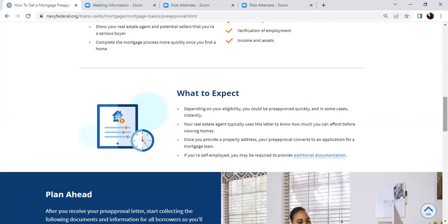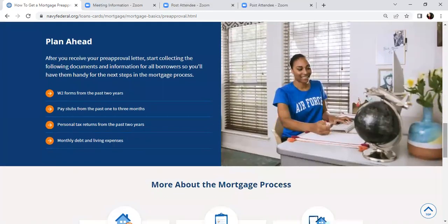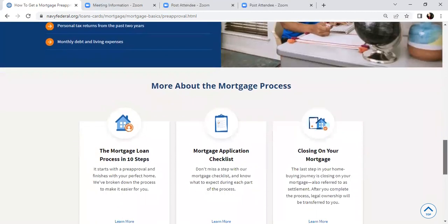Now, if you're self-employed, they will have additional requirements. Many companies want to see 2 years that your company has been in business. They want to see your tax returns, and they may ask for profit and loss forms and more documentation. So with Navy Federal, when they're saying that you need to plan ahead, if you are employed, make sure you have your W-2s from the past 2 years, your pay stubs, personal tax returns for the past 2 years, and your monthly debt and living expenses. So you're going to have to present that.